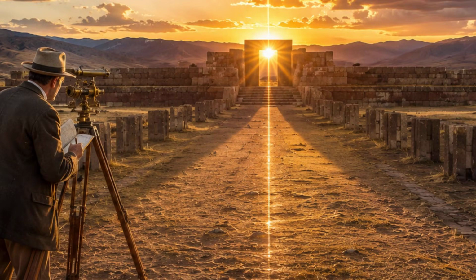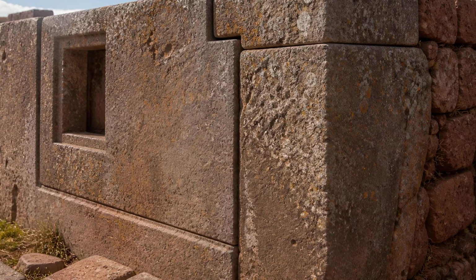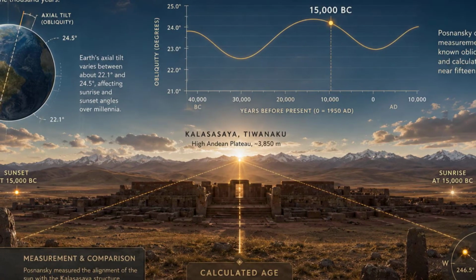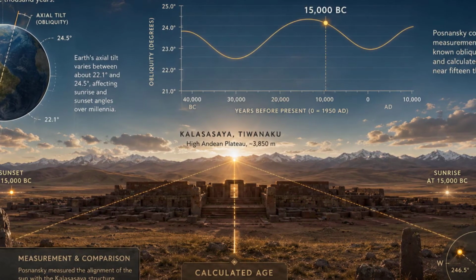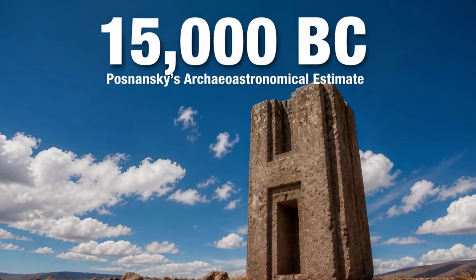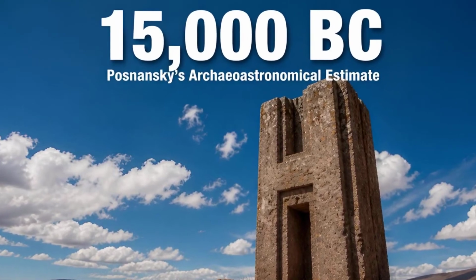He interpreted the Kalasaya as a solar observatory and measured its alignment with the solstice sunrise and sunset points. He concluded that the geometry did not precisely match the obliquity of Earth's axis in his own time. Instead, he calculated an angle of about 23 degrees, 8 minutes, and 48 seconds. Earth's axial tilt changes slowly over a cycle of roughly 41,000 years. Posnansky compared his measurement with the known obliquity curve and calculated an age near 15,000 BC.